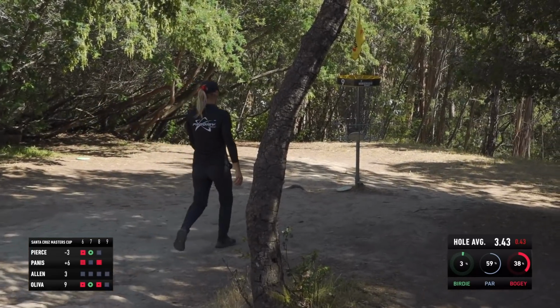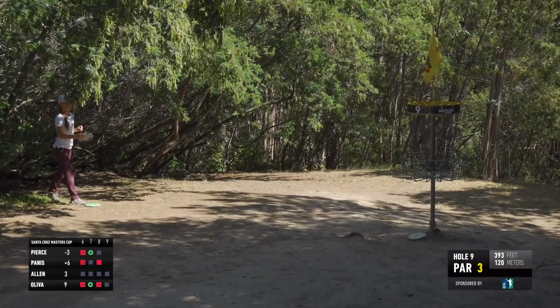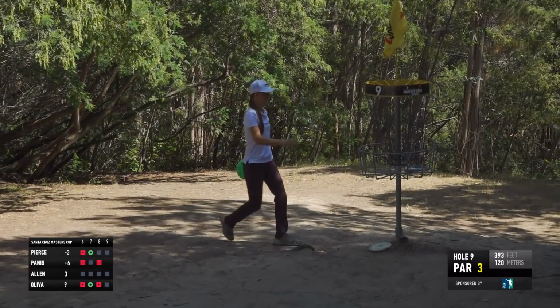Same for Kat. And Paige's putt is actually a lot closer. That's a little past pin high there. All right. There's a solid confidence stroke.